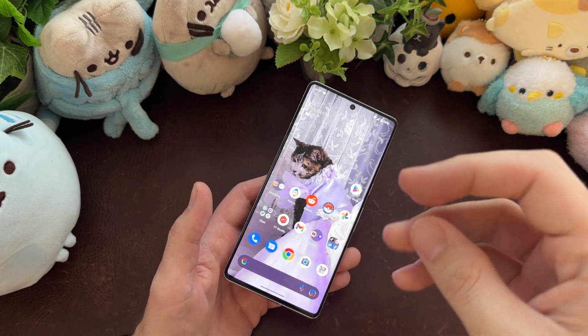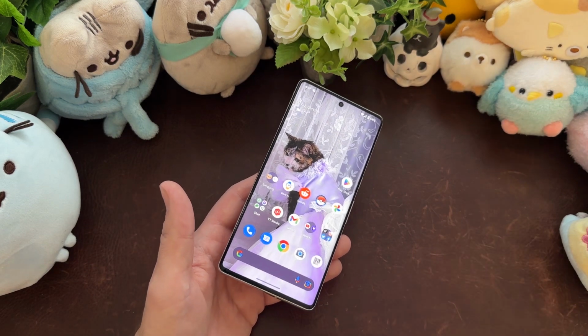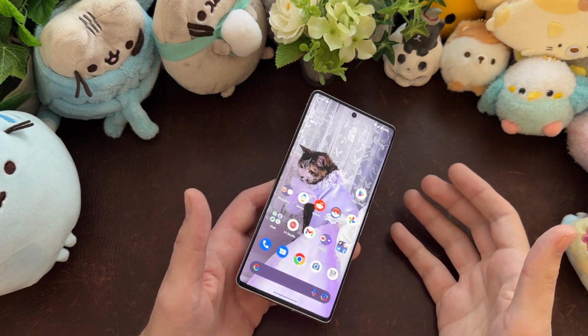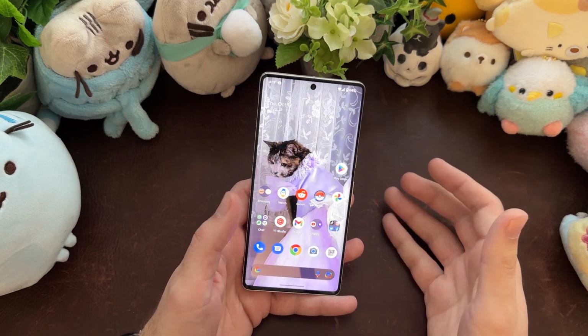Lucky number 7. We've got a nice version of Android 13, which I think is the best version of Android probably since Android 10. We've got nice hardware on top of it. They're tied in together well, and they're working well. So we'll see. I'm excited.